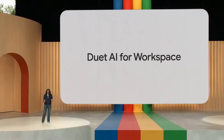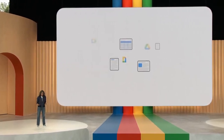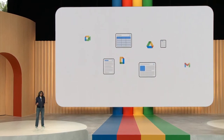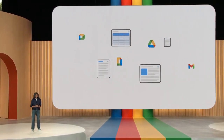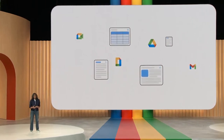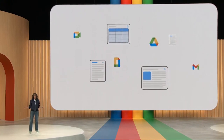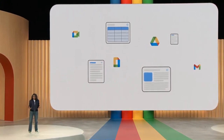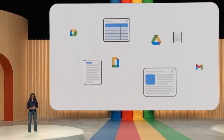Stepping back a bit, I showed you a few powerful examples of how Workspace can help you get more done with just a few words as prompts. Prompts are a powerful way of collaborating with AI. The right prompt can unlock far more from these models. However, it can be daunting for many of us to even know where to start.